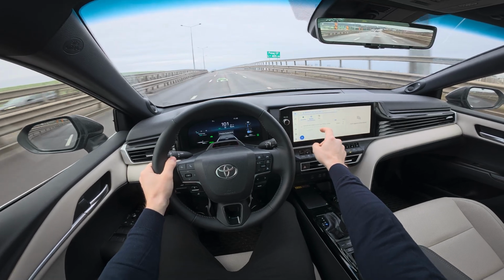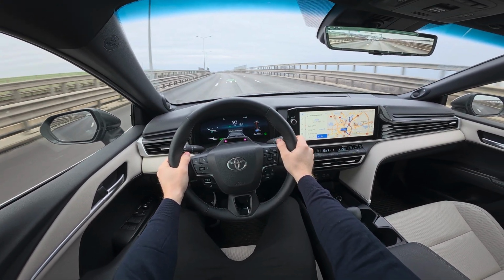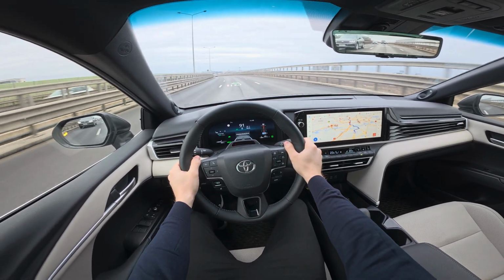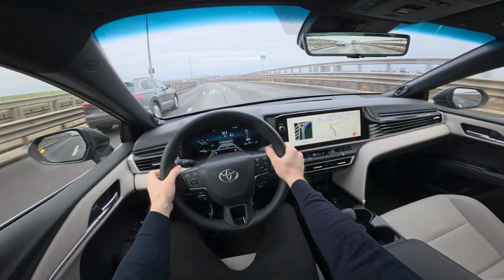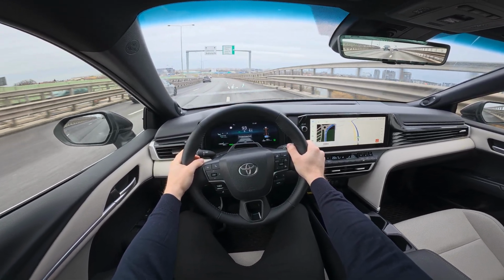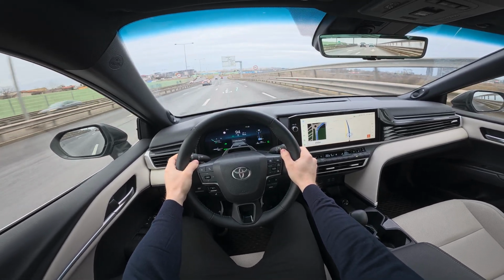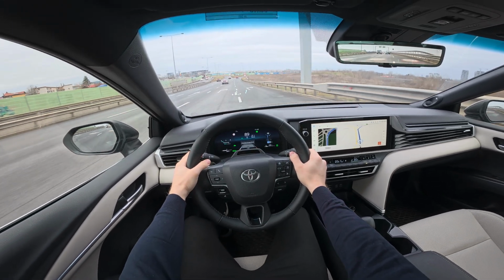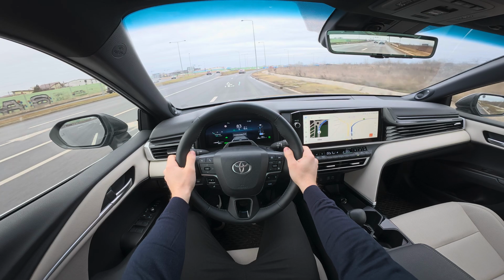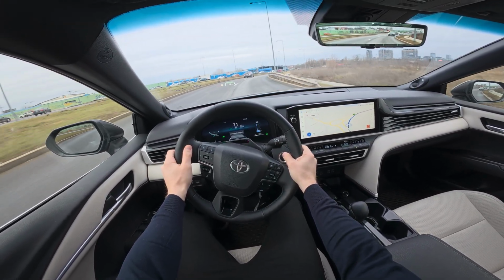Let me set up also the navigation now. The route guidance will start now. In 400 meters, keep right onto A3. Suspension are pretty good. Surprisingly good. Keep right. In 1 kilometer, left turn.